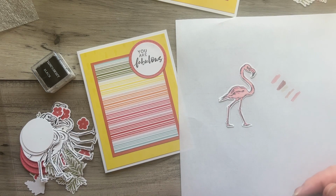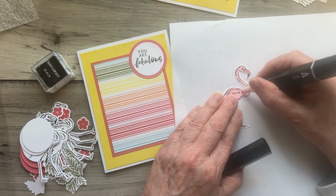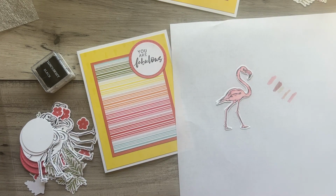so I think I'm just going to stop right there. I don't think I even need to do any blending with the lighter color. I think that looks good. I think he's pretty cute.